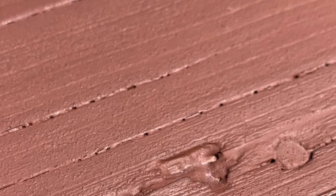So you can kind of imitate a macro shot kind of thing, but it's not as good as other phones. For example, this picture is zoomed in. It looks decent, but it doesn't look as sharp as a macro kind of camera would be.